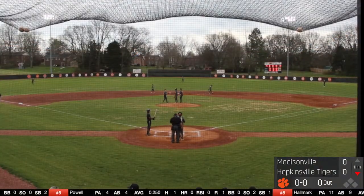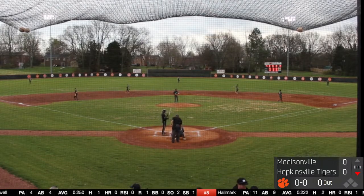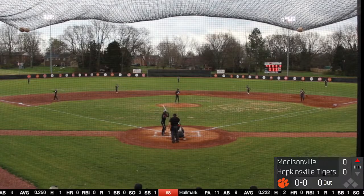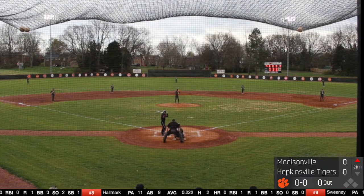All right, back from our break as we start the top of the second inning. Thompson on the mound.